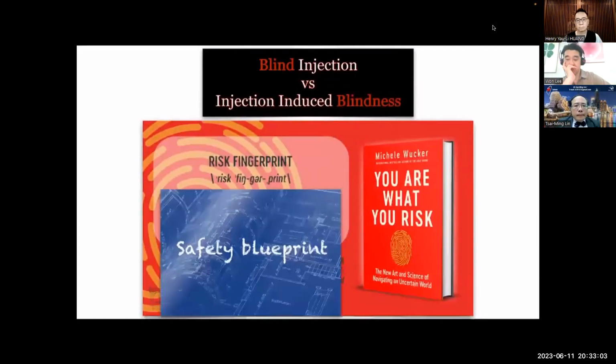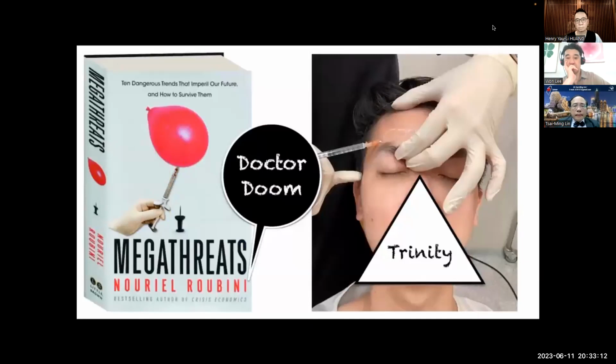So we need a safety blueprint that can help us to perform risk management and risk control. No one wants to be a Dr. Dun. Under the circumstances of filler injection, there is an important trinity. We should have good communication with our patients, and we should know much about the facial anatomy and the filler injection principles, and we should adopt a good product with an antidote.